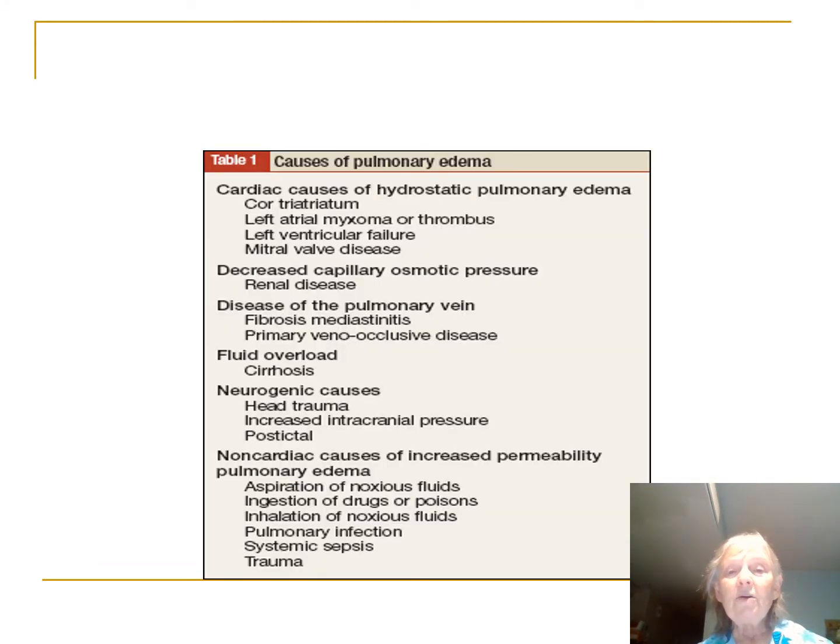So some of the causes of pulmonary edema, some of the cardiac causes: left ventricle failure, mitral valve disease, renal disease, which is kind of an interesting one, diseases of the pulmonary vein, and fluid overload that you get with cirrhosis. Then you also have some neurogenic causes, such as head trauma and increased ICP. And then non-cardiac causes: aspiration of noxious fluids, ingestion of drugs or poisons, inhalation of fluids that you're not supposed to be inhaling, pulmonary infections, systemic sepsis. We're going to talk about that when we talk about shock. And then trauma will cause it too. Matter of fact, almost everything we're going to talk about causes pulmonary edema.